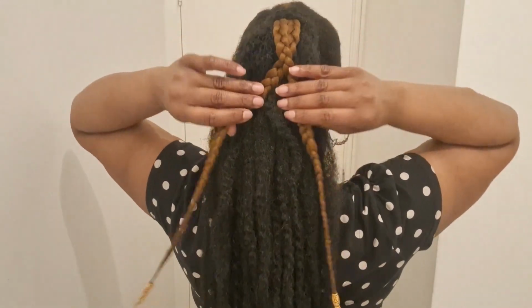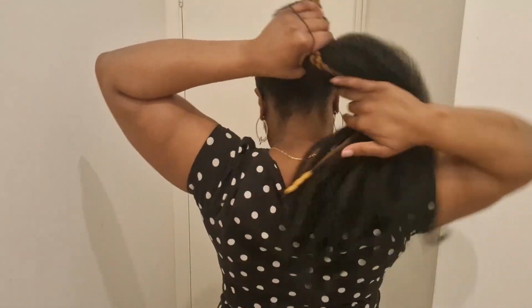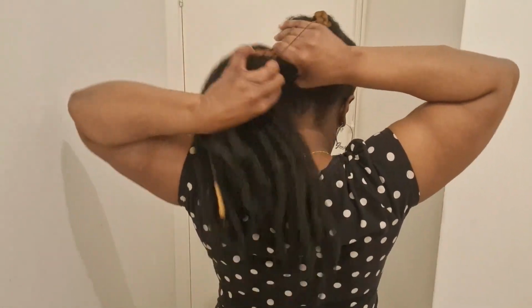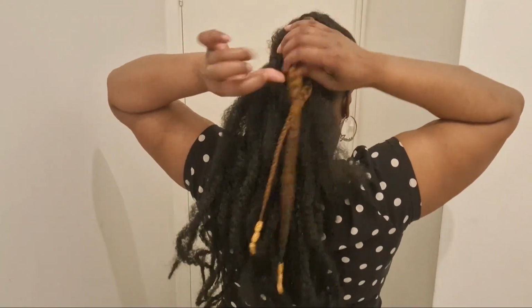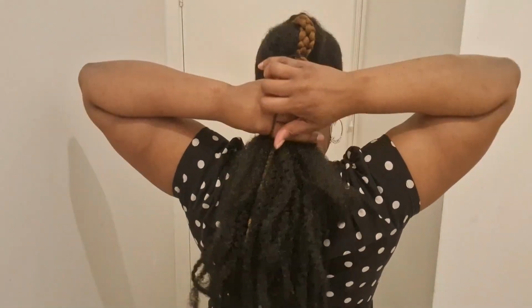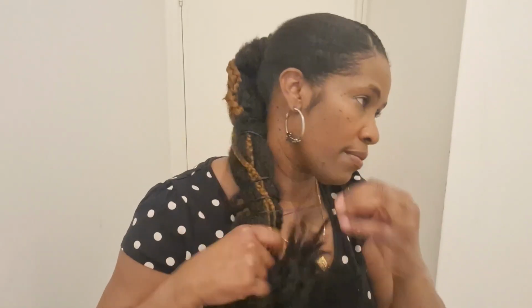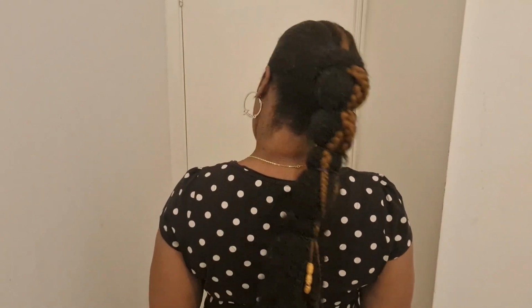So now style number two. Style number two is like bubbles, a bubble ponytail, but we've got a bit of loose hair at the end. So yeah, that's style number two.